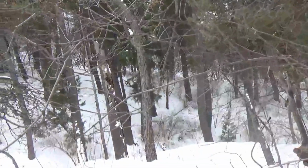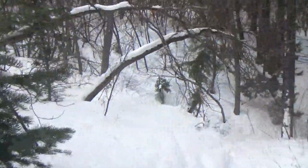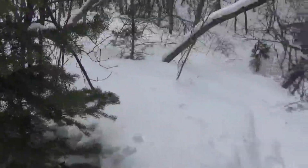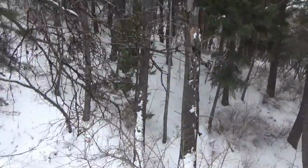Don't know if you guys just heard that, the loud thud. Don't know what that was. Having a Blair Witch moment. I'm so scared right now.